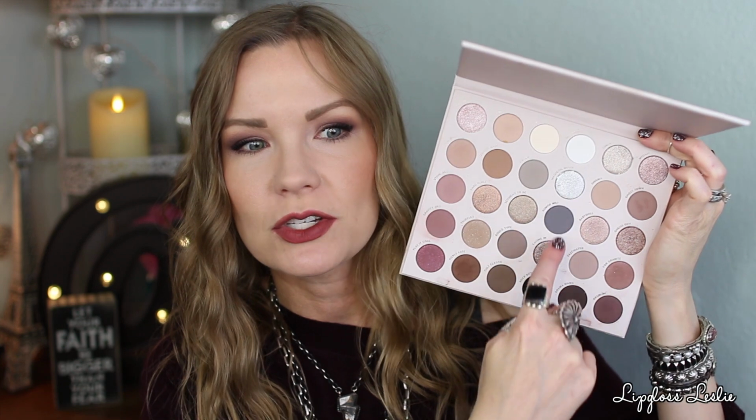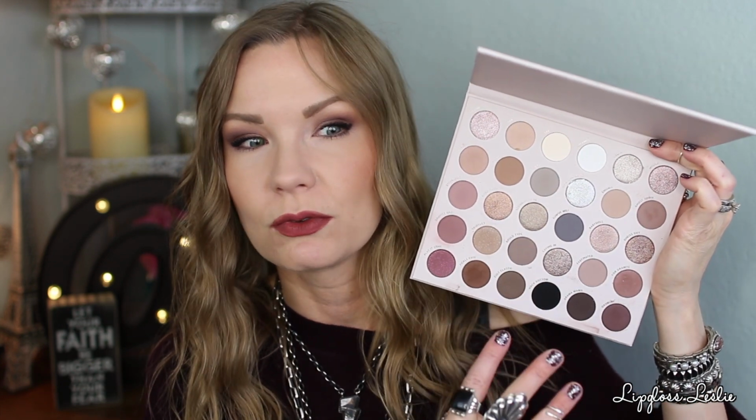Now, somebody who is a true cool tone shadow person, especially if they really like those silvers, they're gonna go, really? Because it's really just this one row right here that is true silvery colors. And this row I would say is more cementy. But for me, I love it.